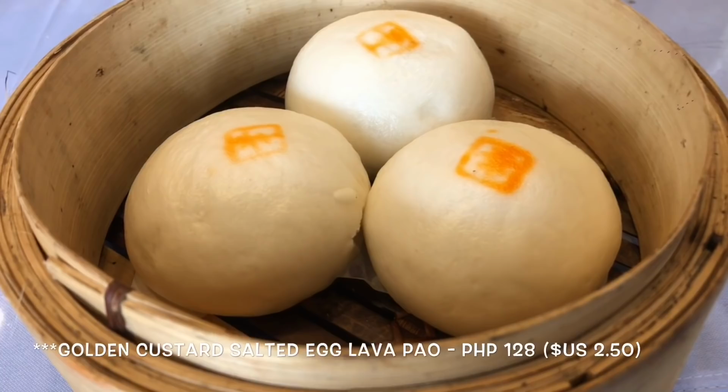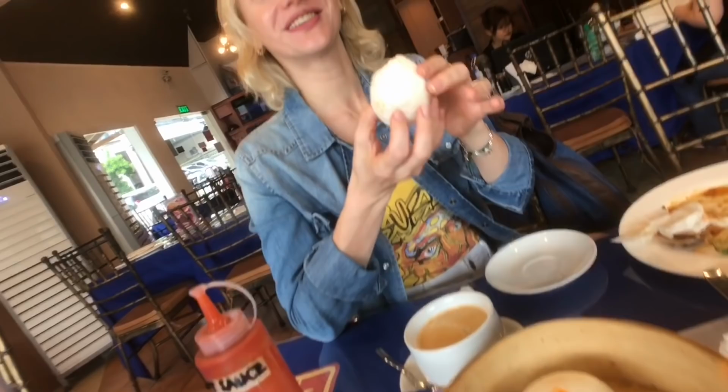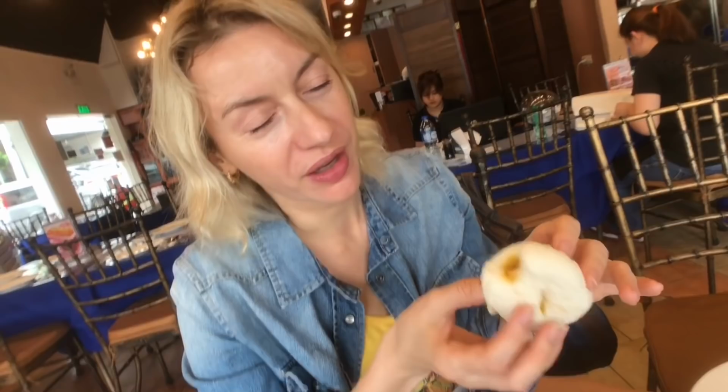Okay, Oksana's trying the salted egg. How? It's almost the same. It's not coming out, but something there and flavor. So good flavor coming out. Yeah. Not too sweet, not too salty. Just right. Let's take a closer look at the inside.